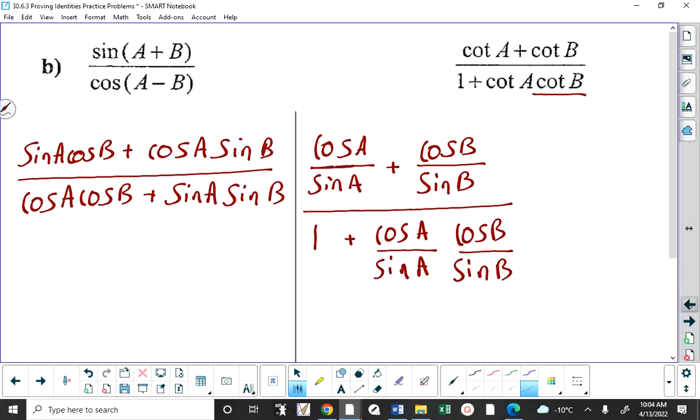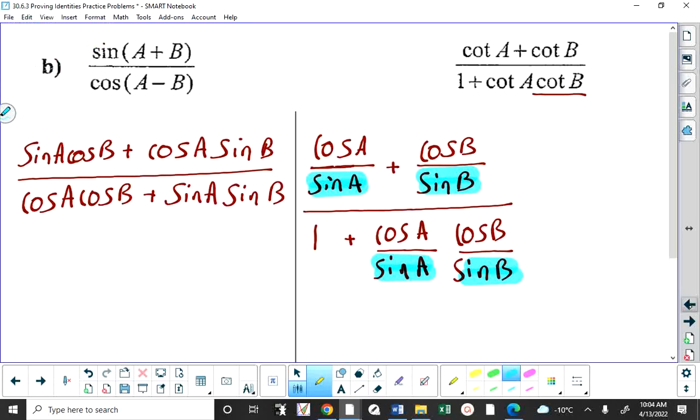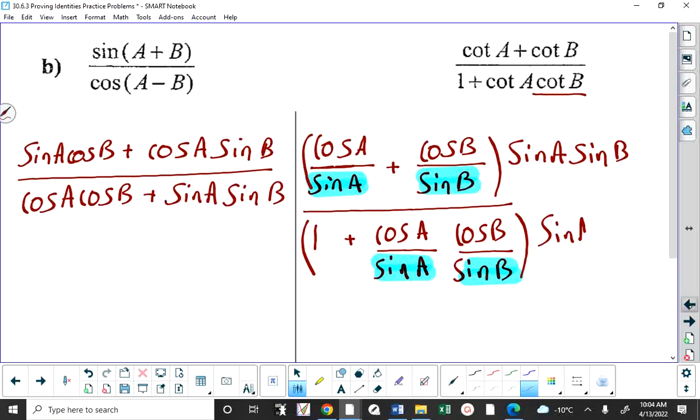I have all kinds of stuff that needs to go. Well, you know, in reality, I only have two kinds of stuff that need to go. I need to get rid of the sine A's, and I need to get rid of the sine B's in terms of complex fractions. So I'm going to multiply the top of this expression by sine A, sine B. I'm going to multiply the bottom of the expression by sine A, sine B.